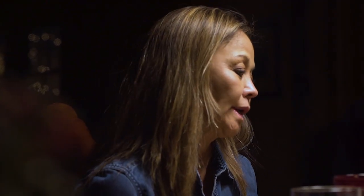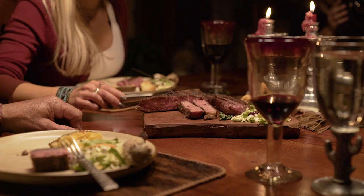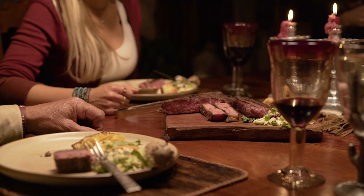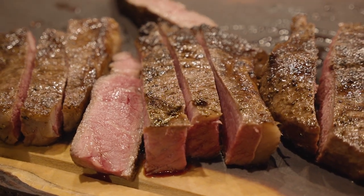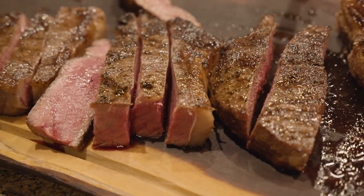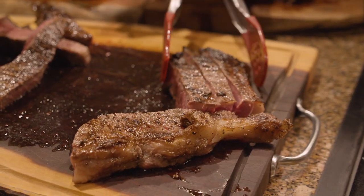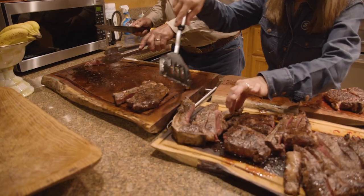This is a strip loin, and it is highly marbled. It almost looks like a ribeye. And what this breed does is that on a corn grain fed steer, it takes that marbling and brings it into the fat and brings it into the meat. This breed, the ratio of monounsaturated to saturated fat is a lot greater than any other American breed.